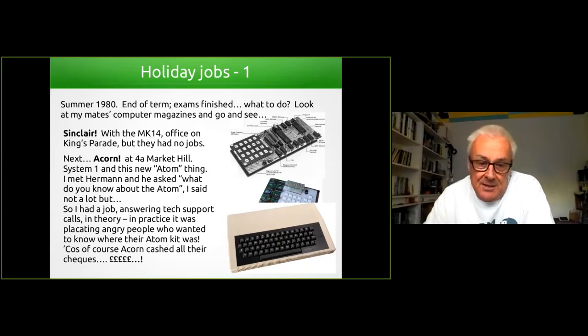As I say there, in practice, it was placating angry people who'd ordered an Atom kit with whatever the terms and conditions were for delivering the things. And there were so many orders that very few of them were fulfilled. People were putting together boxes of stuff and sending them off as fast as they could. But of course, Acorn cashed all their checks immediately. And this is what kept the company afloat and allowed it to order the parts and so on to be able to make the next tranche of kits, if you see what I mean. So yeah, Acorn was well in credit, but there were a lot of people who were very angry about the delays to their thing being delivered.